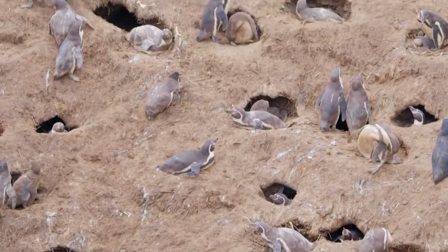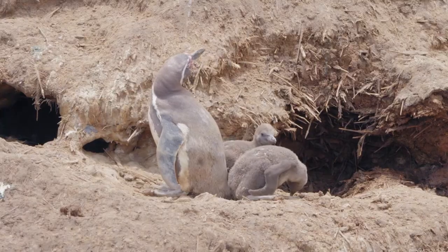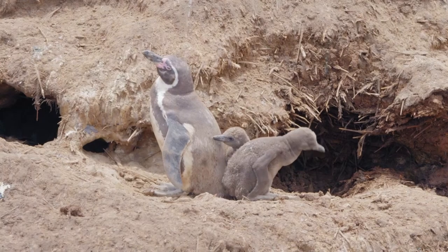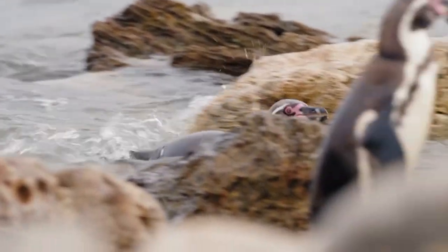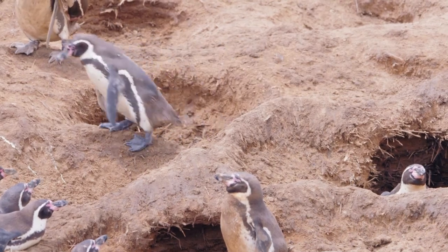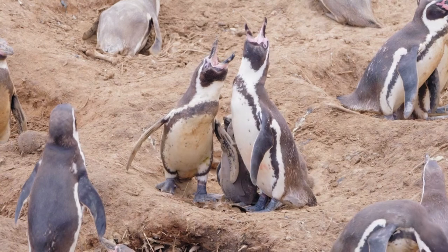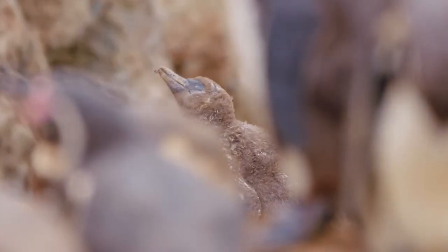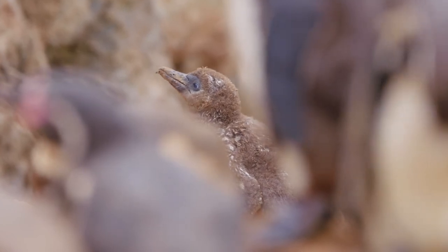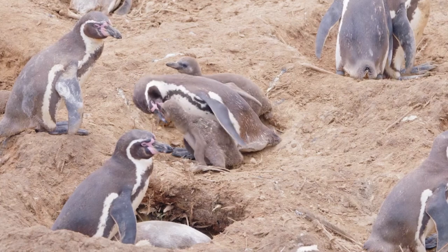Meanwhile, the nesting colony is a loud and busy place. Patient parents guard their nests and chicks while they wait for their mates to return from the sea. The daily reunion is a happy occasion, marked with an elaborate ritual. Soon, the hungry chicks will start begging for food, which the returning parent regurgitates for them.